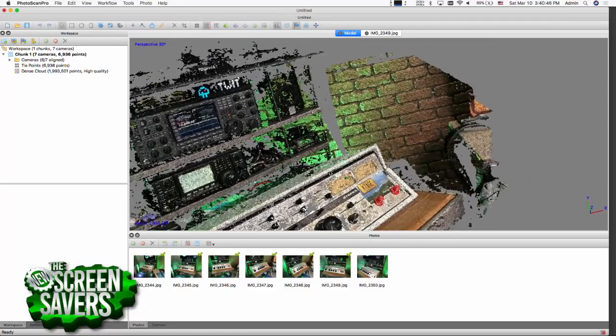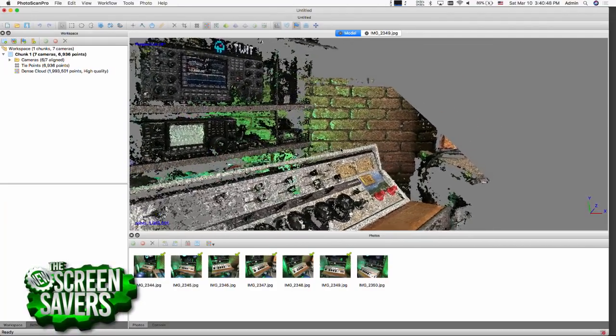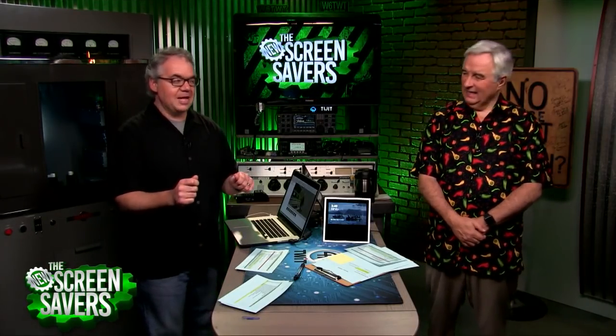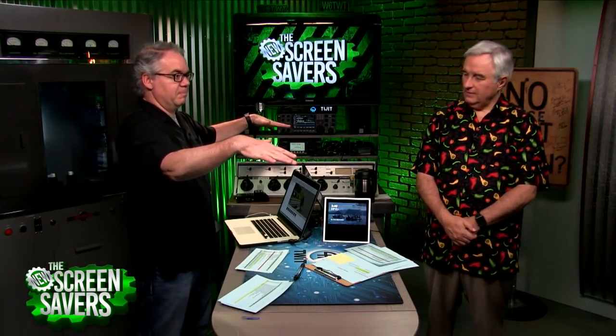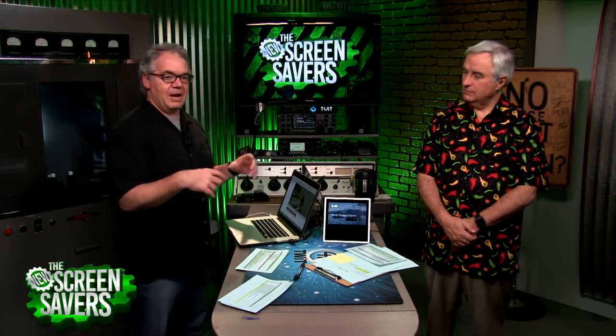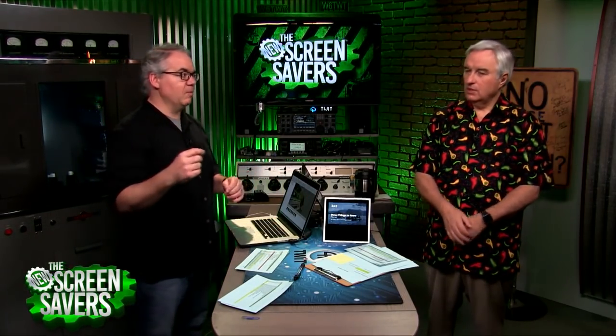Now this may look really rough, but if I was building something, before I would have had to measure everything, figure out where it all is. Now I can just go, oh, I'm going to build a polygon here, and I know that it's perfectly where it was. And now I can build a clean model if I want to with more photos.